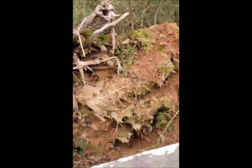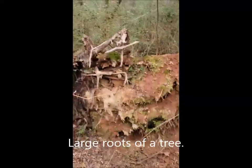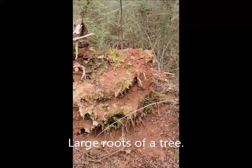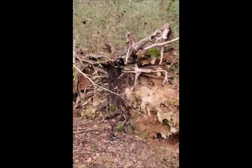Such a beautiful creek. I just love water. How about you? Now this is interesting. This is the bottom root of a very large tree that fell over.